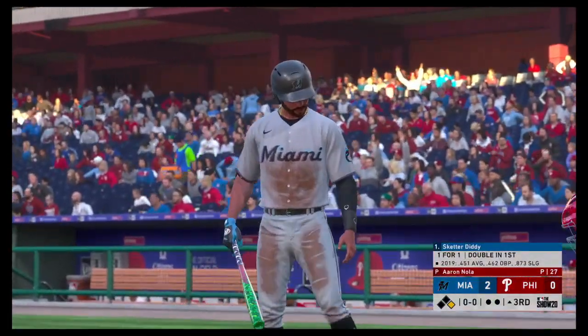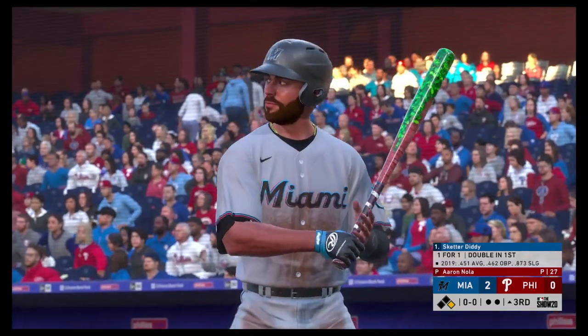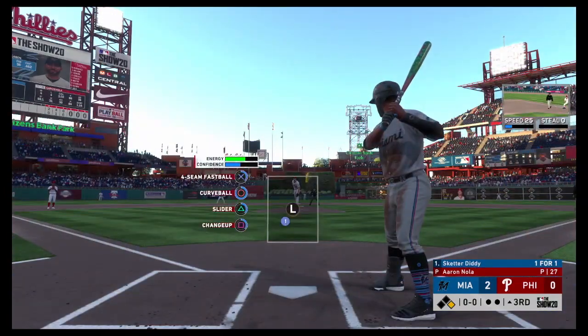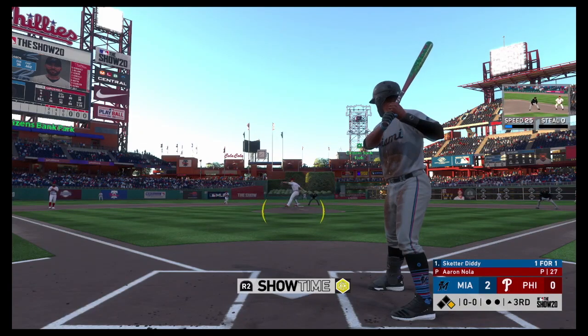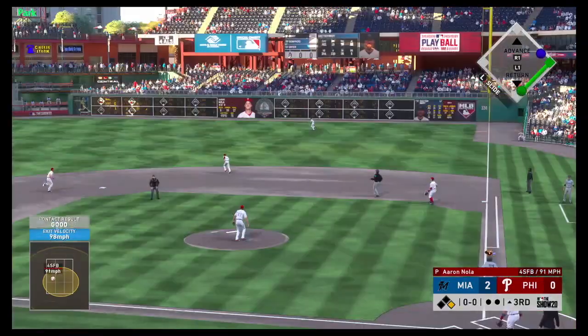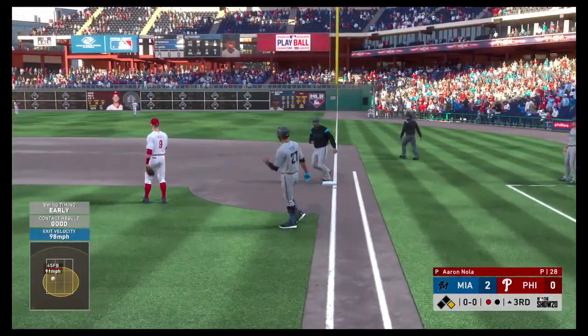Ready now for the Marlins. Skeeter Diddy. He'll try to follow up the double in his last at-bat with another big hit right here. Well, he got a good pitch to hit last time up. Looked for it up in the zone and didn't miss it. Those are the pitches you only get maybe once in an at-bat, maybe once a game, maybe once a week. So he certainly capitalized on it last time.